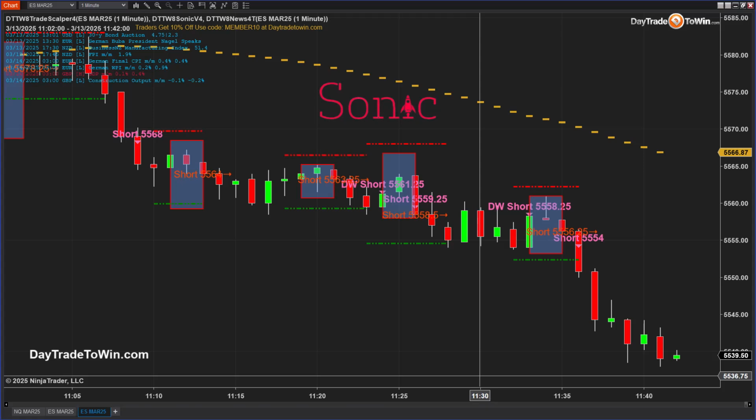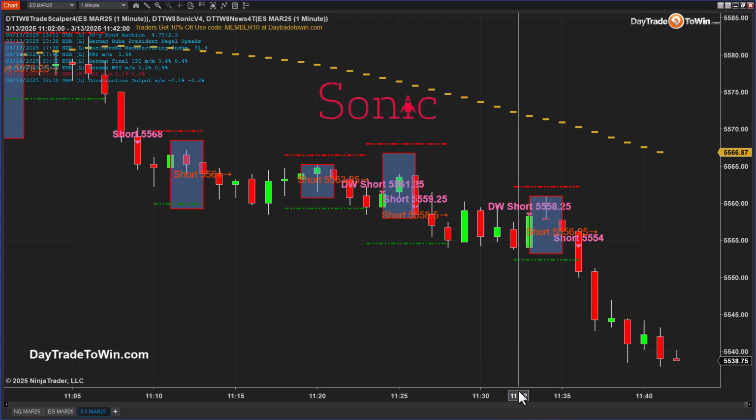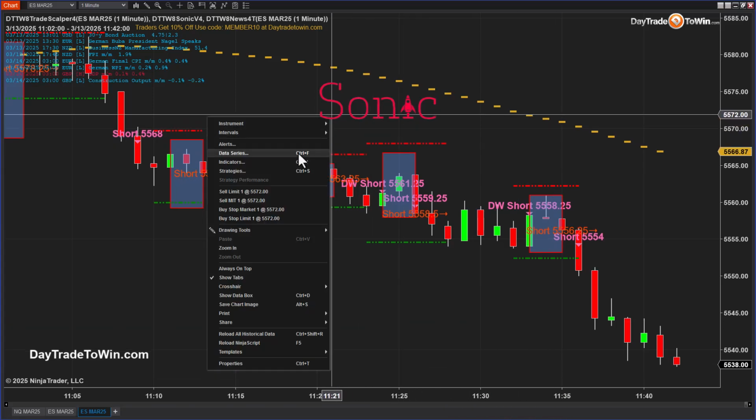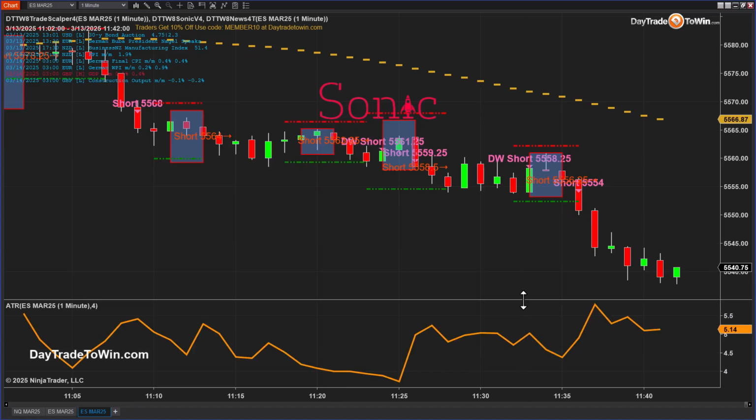So you can see that since every signal is short, unless that changes, we're going to continue to look for shorting opportunities. So in this example here, let me just add the ATR, the average true range, so you could see. So we're at 5 points.